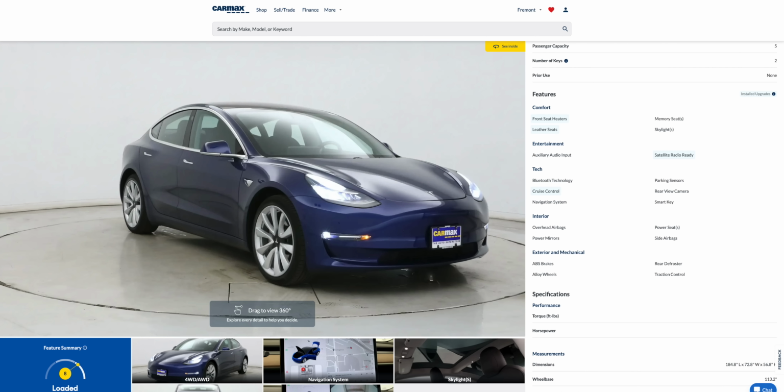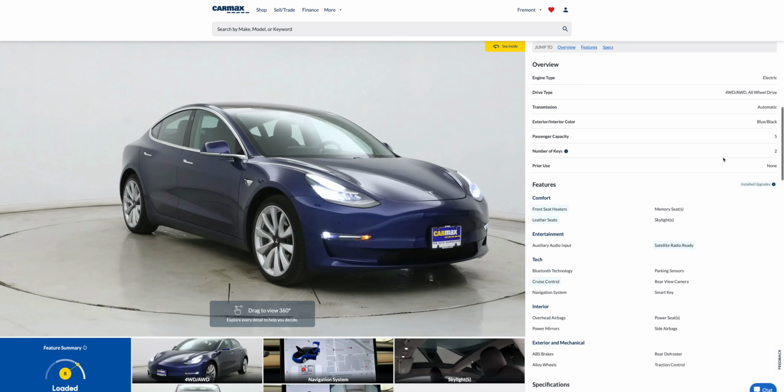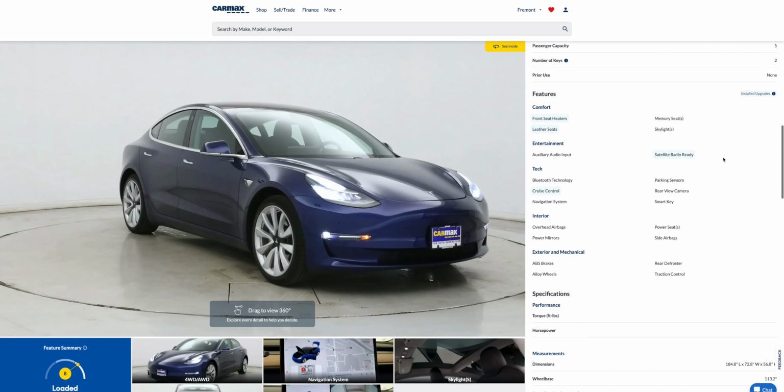Here's another vehicle on CarMax. It's a blue 2018 long-range Model 3. Now, this vehicle at the bottom here doesn't even list anything related to autopilot. I have no idea what this vehicle has. It doesn't even say whether it's an all-wheel drive vehicle or a rear-wheel drive vehicle. It's very interesting. Now, how can we figure that out?